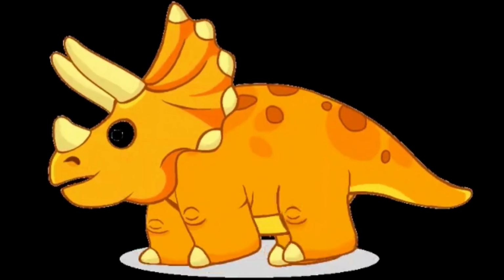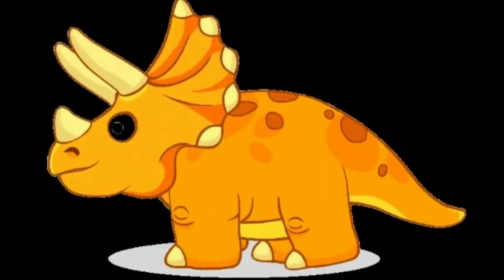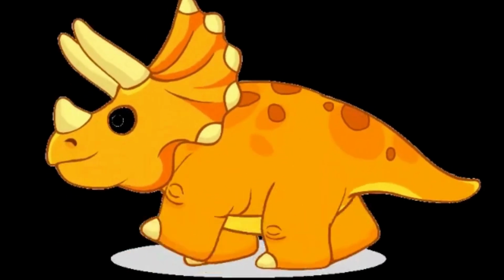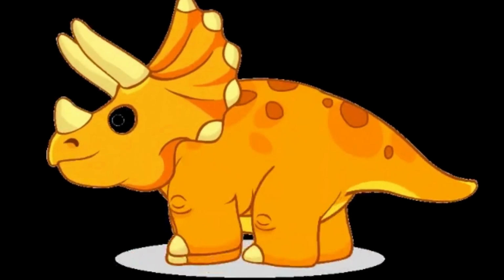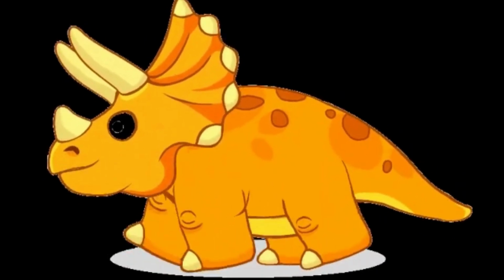Look, here comes Ozzy the Ankylosaurus. Ozzy is tough and orange. Can you say orange? Orange. You got it. Orange is the color of energy and enthusiasm. Ozzy loves to explore with his orange armor.